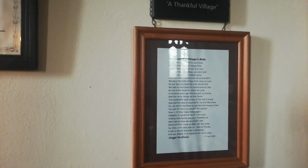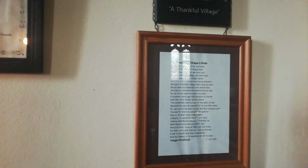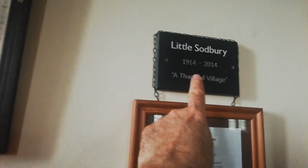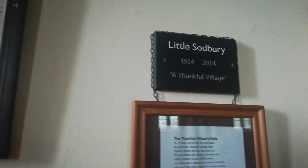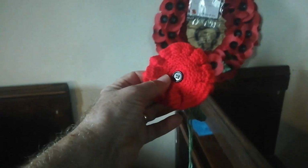And it was only around about 100 years later, people sort of said, no, you shouldn't be ashamed, you should be grateful, you should be thankful. And so in 2013, some bikers started going around all the thankful villages delivering these plaques, giving them, because these villages didn't have war memorials. So I've just been outside to get my own poppies. Here they are. There's a bag of 17, one spare. So I'm leaving my own poppy here.